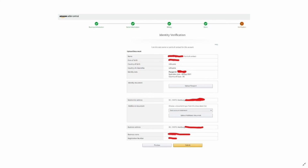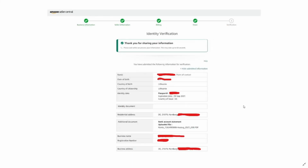Then this part is where you actually upload your passport, a scanned copy of your passport, and a scanned copy of your bank statement. Please do not upload any screenshots. Amazon will not accept it. Just scan it, upload it, make sure it's very visible. And yeah, it literally takes about 5 minutes for them to do the verification.